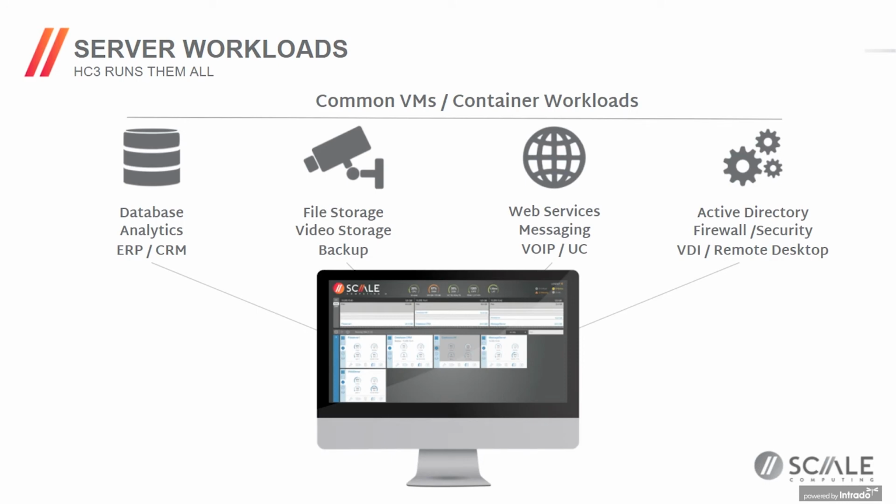So in terms of beyond video surveillance, I touched this a little bit, but HD3 runs them all. So, virtual machines, containers, Kubernetes, your database applications that are doing analytics, CRM, ERP, file storage, video storage that we've talked a lot about, backup, web applications, messaging, email, VoIP, all your infrastructure stuff, Active Directory, network appliances like firewall, security, VDI, remote desktop, terminal services. These are all applications that run great on Hyperconverged that you can centralize. You can get the benefits of centralized management.